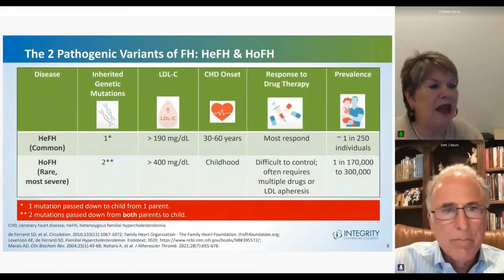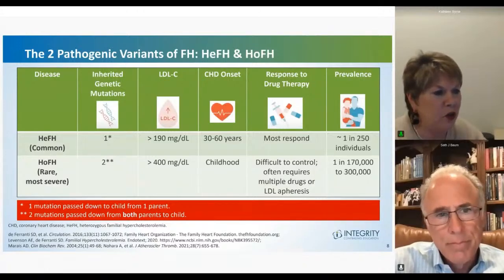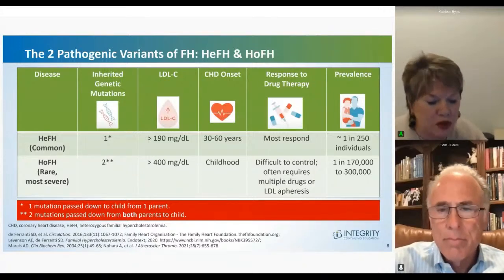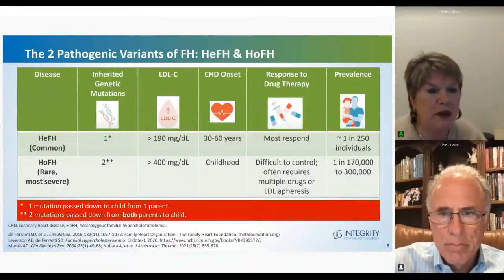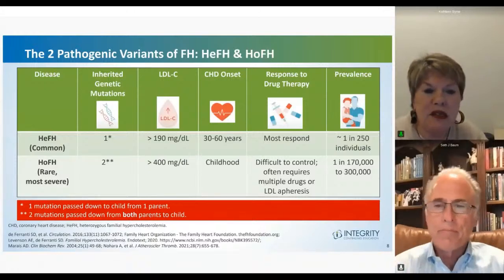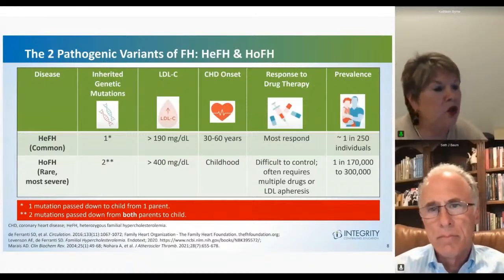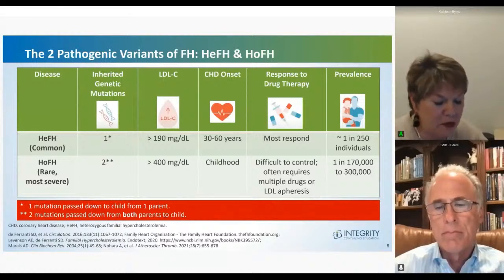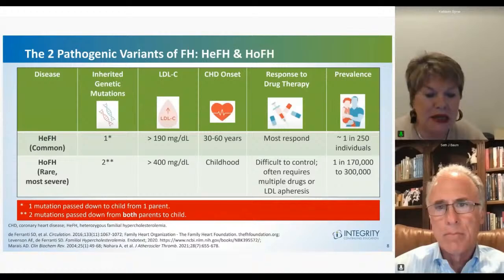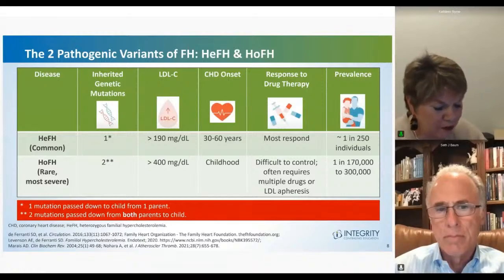So now moving on to, again, these two forms, HeFH, or heterozygous FH, and HoFH, or homozygous. Heterozygous FH is the most common form, and that occurs in about 1 out of every 200 to 250 individuals. Remember, these folks have received one genetic mutation from a parent. And we begin to think of someone having heterozygous FH when the LDL cholesterol is greater than 190 milligrams per deciliter in adults and greater than 160 milligrams in children. But please keep in mind, this is not an absolute. You can have lesser numbers and still be diagnosed with FH.